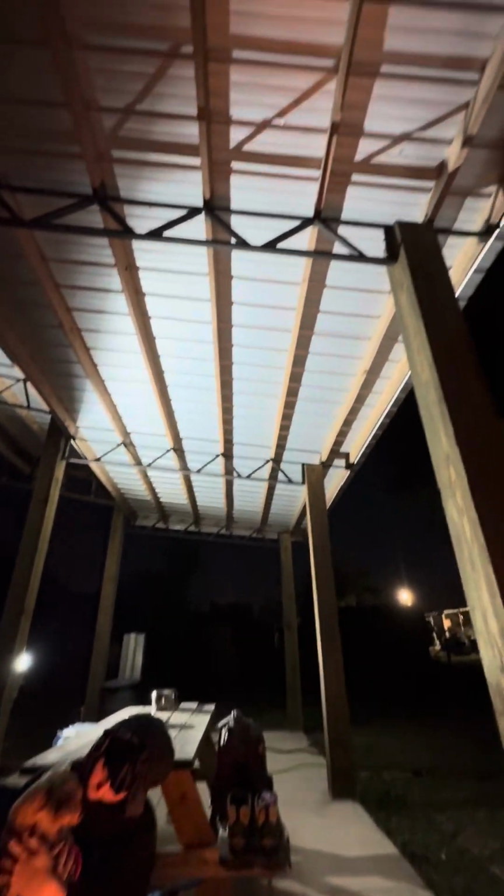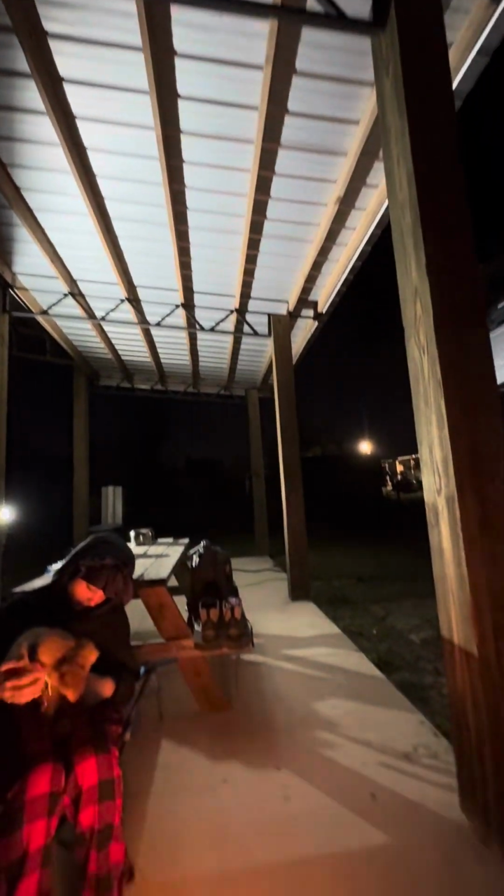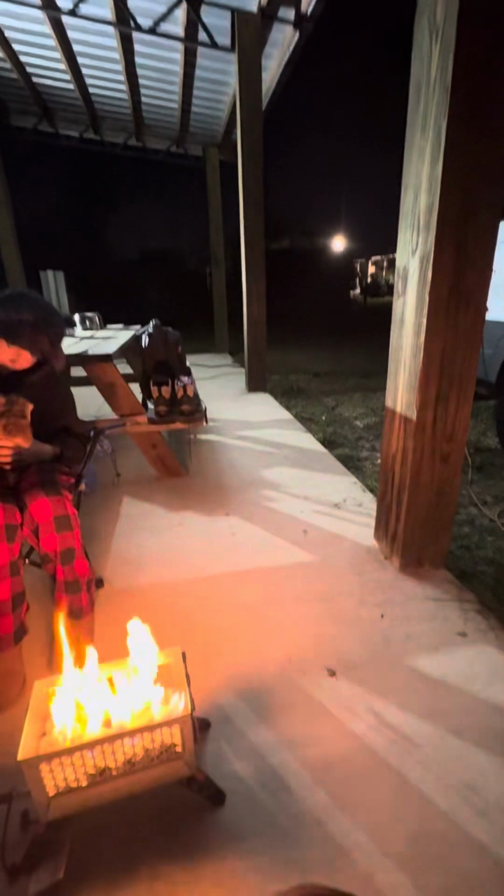Fire burning. Sitting on our little pole barn HipCamp spot. Cement pad, nice and quiet. Got our neighbors over there. And my son's in there glamping it, watching TV.